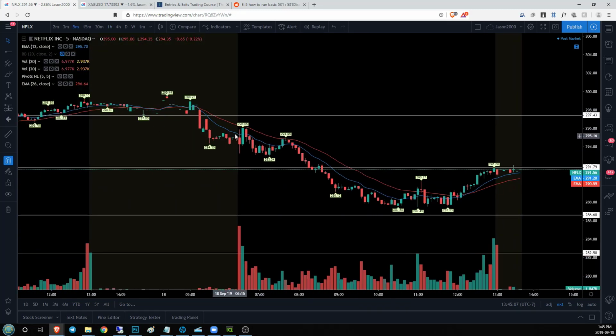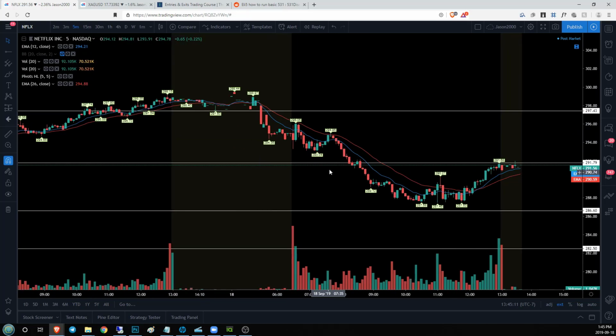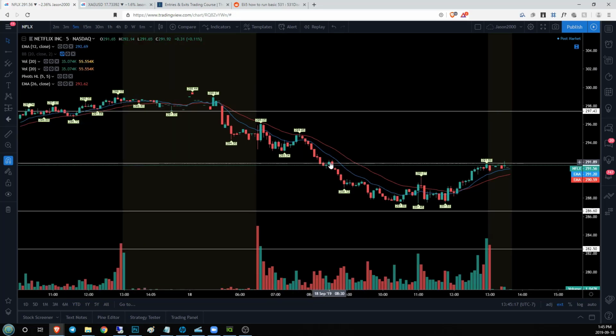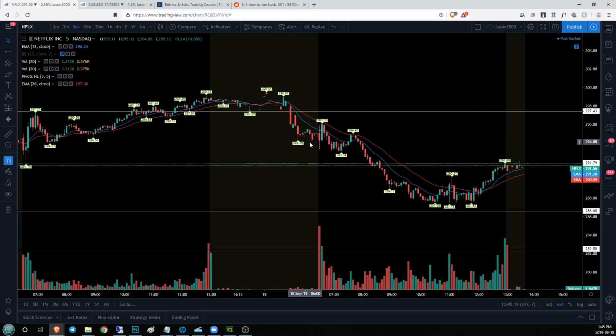Out of the gate, we have a 5-minute lower high, a 5-minute lower high. We break through that 291.97, which changes that hourly trend. We no longer have hourly higher lows. We see a nice bear flag and continuation to the downside. So ultimately, we come down to 286.60.